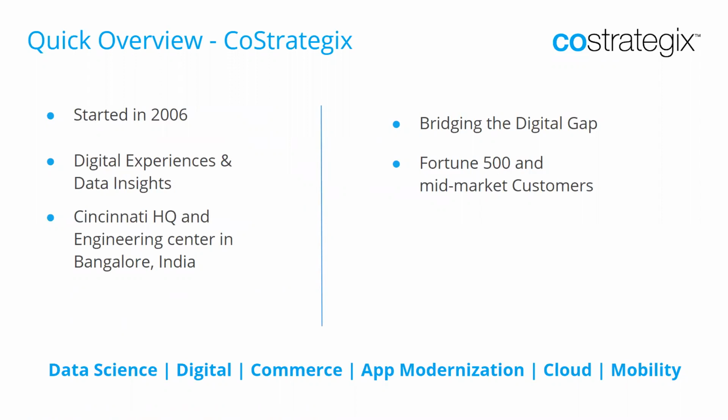We have a couple of locations, headquartered here in Cincinnati and also an engineering center on the India side in Bangalore. We work with quite a few Fortune 500 customers as well, but our primary focus is mid-market and smaller businesses. We do quite a bit of work in data science, digital commerce, app modernization, and some of these things happen on the cloud. And also we build quite a few mobile solutions for our customers.